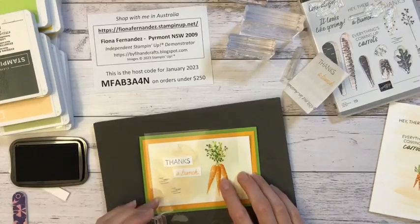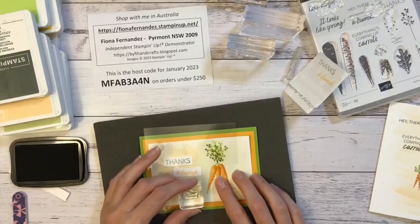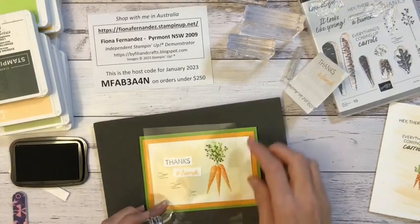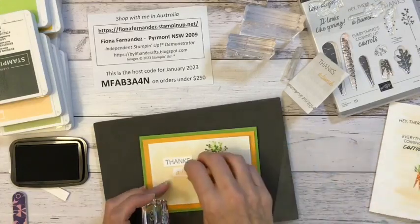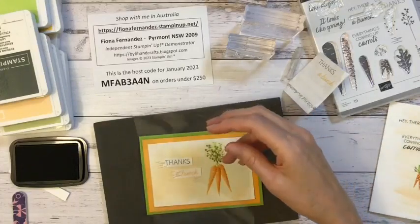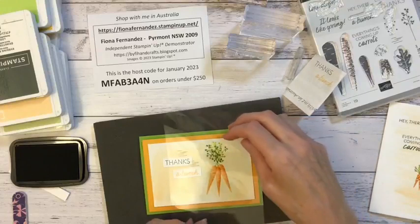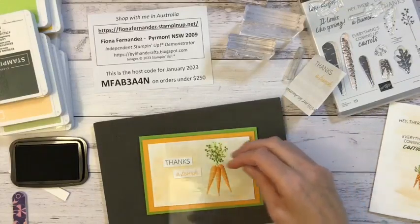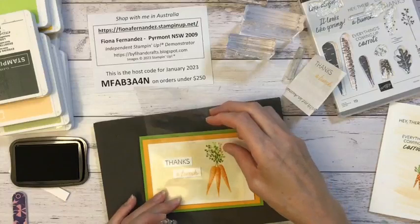So these are just the little bits of plastic that come in your stamp sets. I actually like 2. Let's try 3, see how we feel. That's 3. Okay. So that's not too bad. I mean, it's not a perfect stamp on there, but it still gives you an idea. So you could move it around and decide where you want to put them, you know. I'm actually thinking I like the 2 better.